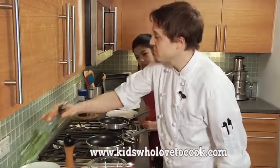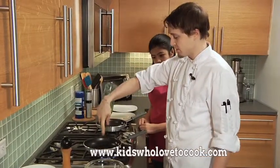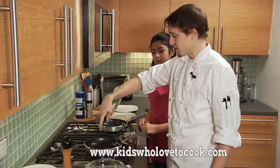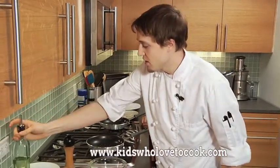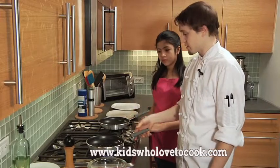And generally you're supposed to use clarified butter for a French omelet, but I prefer to use oil because it's a little healthier. So we're going to drizzle a little oil here and get that hot. You always want your pan on high heat so that'll set the egg yolk and the egg proteins quicker, okay?